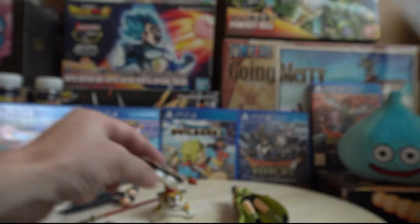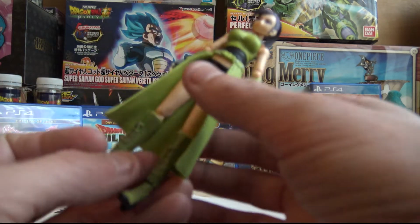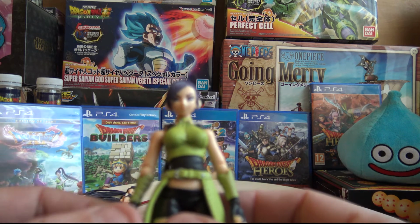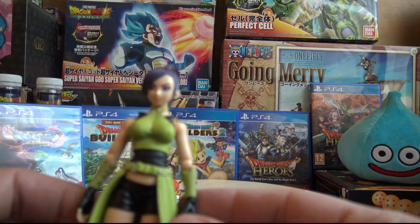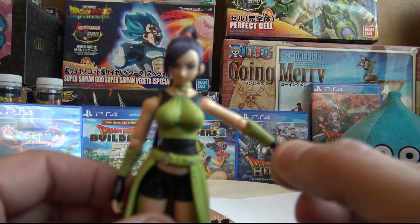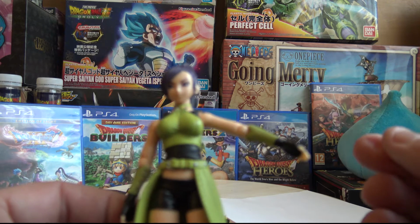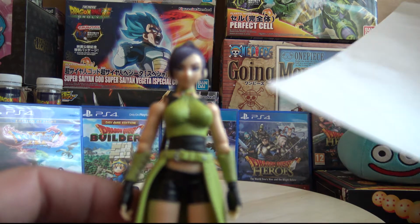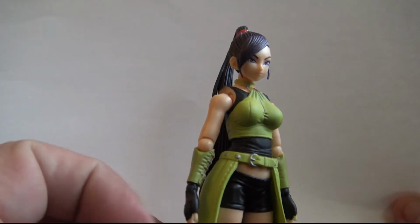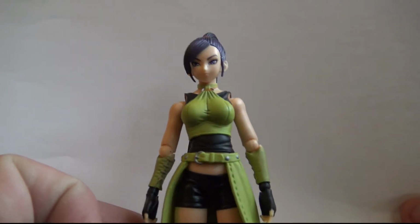Alright. And now let's take a look at Jade herself. I want to be very careful with this one. Just because these limbs look very tiny. They are... Oh my god, that feels really good to move. Jesus. That hand was like that in the box. Let's try not to break it while turning it. There we go. Let's bring back our paper. Camera doesn't want to focus. Alright, there we go. Look at them boobies. Very nice.